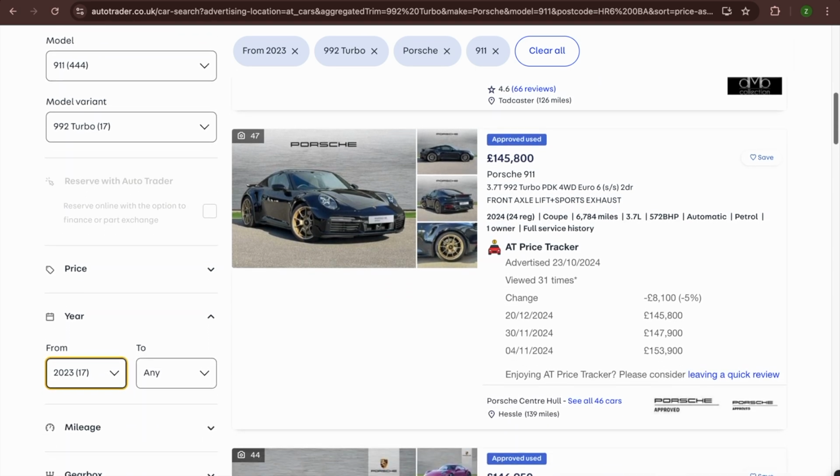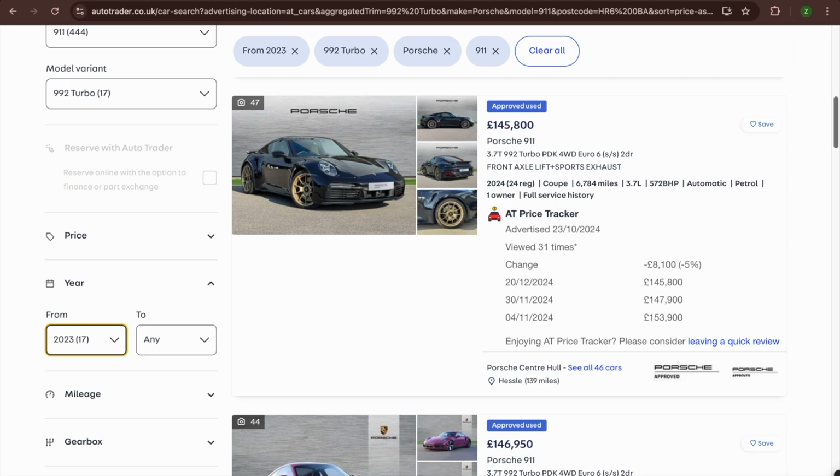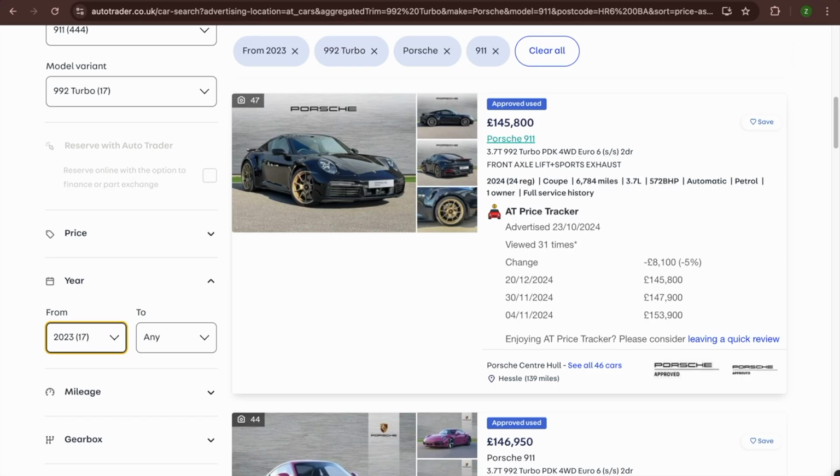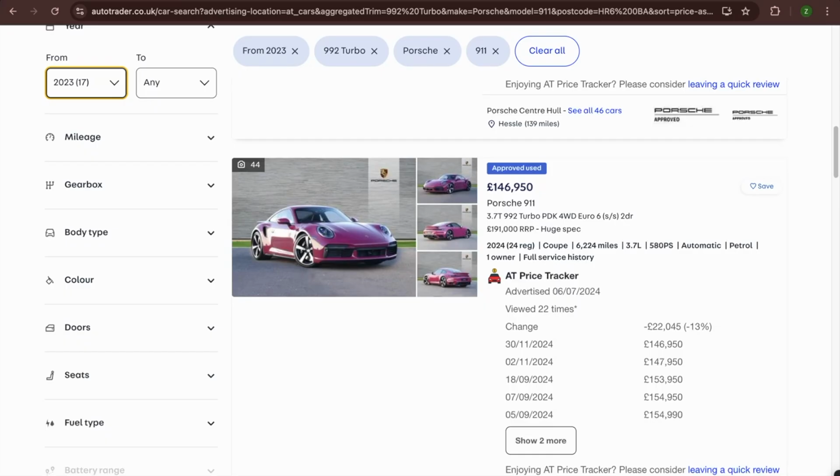Here's a 24 reg, and that is 6,700 miles, so very new. Been used a little bit more in terms of the mileage. However, it's been dropped £8,000 by the Porsche dealer. So you can see there the release of the 992.2 is hurting these cars in terms of value, and they are dropping even more. So in general, as mentioned, you can get a 992 Turbo for around about 40 to 50k off list.